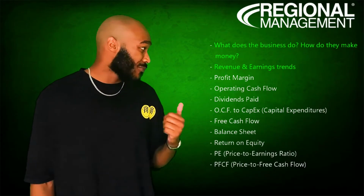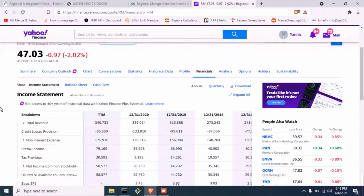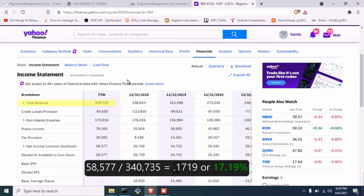We're now going to look at Regional Management's profit margin. Now I pulled up Regional Management's income statement in Yahoo Finance so we can see the company's profit margin. And when we look at the company's net income, we can see that the company actually profited $58.5 million in the trailing 12 months. And this is off of $340.7 million in revenue. So from here, we can do a quick calculation and we can see that their profit margin in the trailing 12 months was a little over 17%. And then quickly glancing at each of these years, you can see that that's pretty consistent.